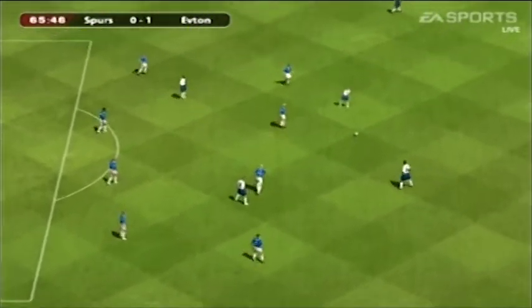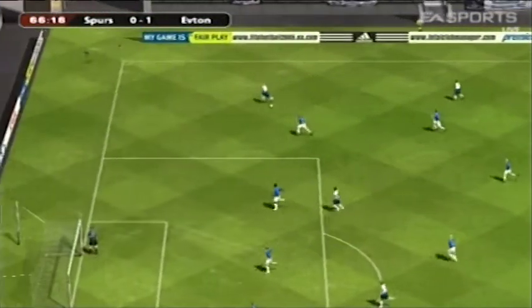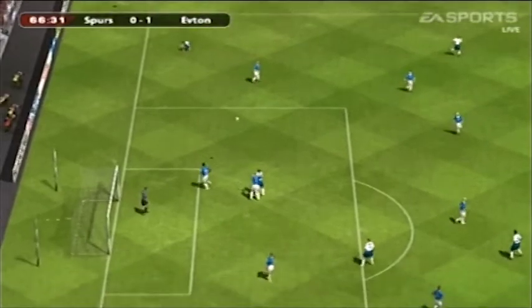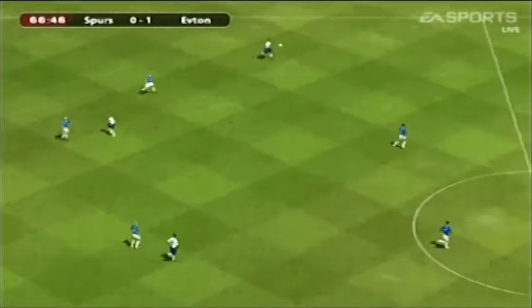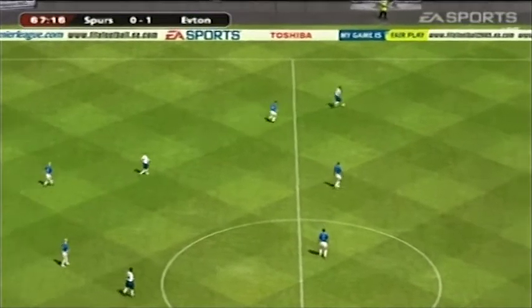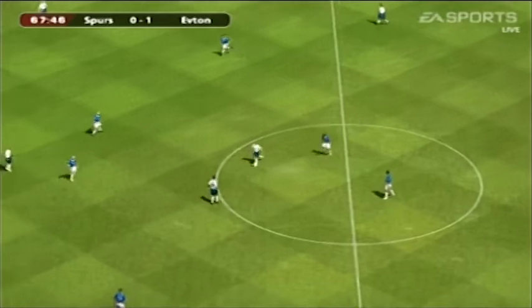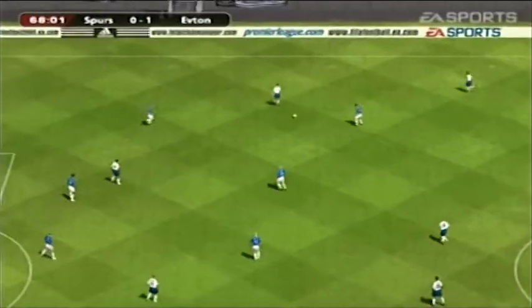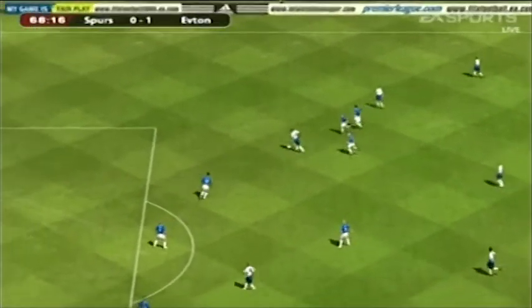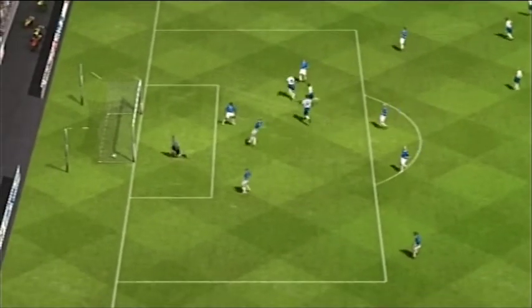Yes, nice ball. That's the way they like to feed the ball into feet. And he heads this one back. Davis. Good vision there, found an unmarked man. Canute. That's the goal they were looking for.